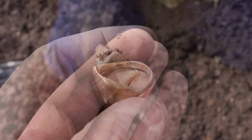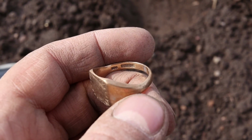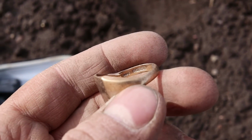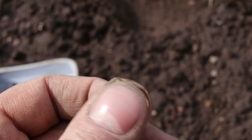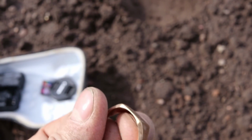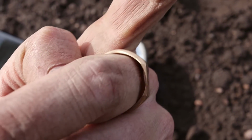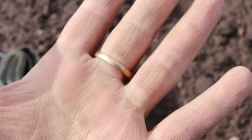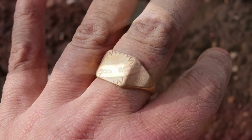Right, I'll clean this and I'll show you. 375, it's 9 carat, it's got the Birmingham anchor in it, and it's got a maker's mark initial. It's only 9 carat, but I'll tell you what, it's a big one. It's the first ring I've ever found. It's a big old brute. I've got big thick fingers, and it's loose on me. See that? That's very nice. That will go in the collection. Nice little cut on.